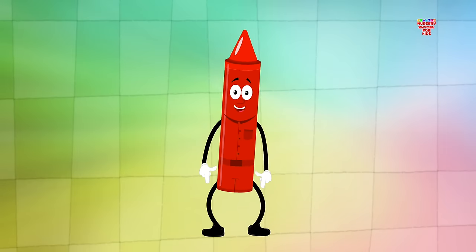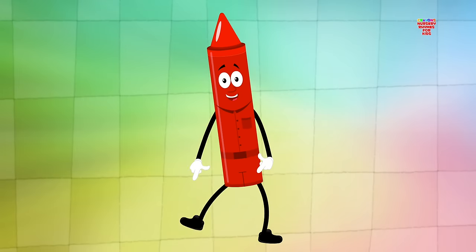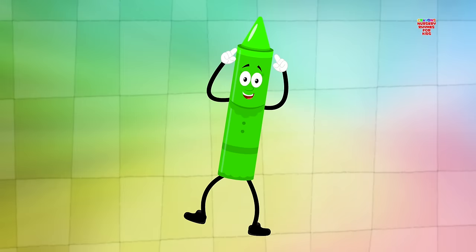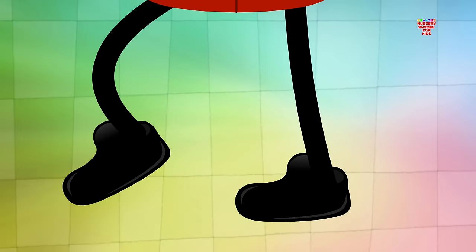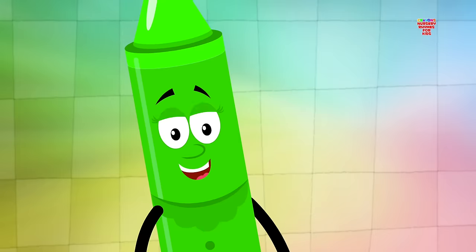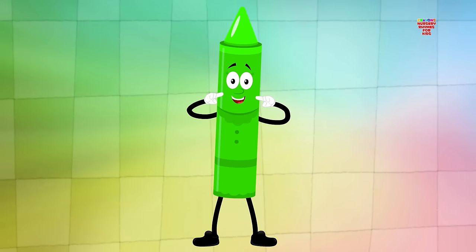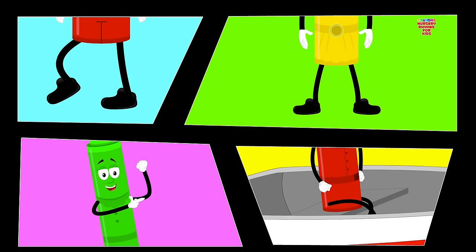Head, shoulders, knees and toes, knees and toes. Shoulders, knees and toes, and eyes and ears and mouth and nose. Head, shoulders, knees and toes. Ankles, elbows, feet and seat. Ankles, elbows, feet and seat. And hair and hips and chin and cheeks. Ankles, elbows, feet and seat.